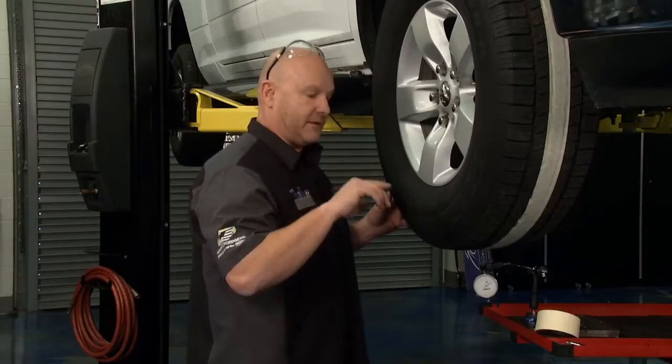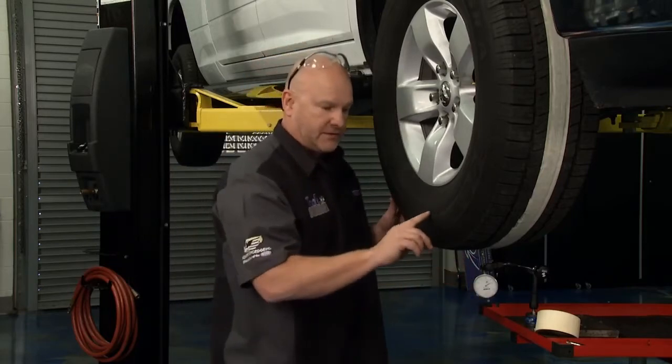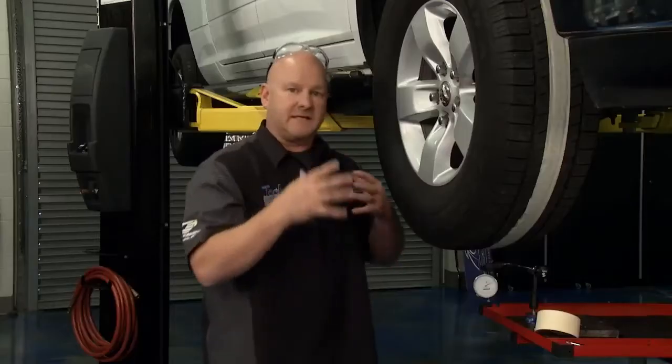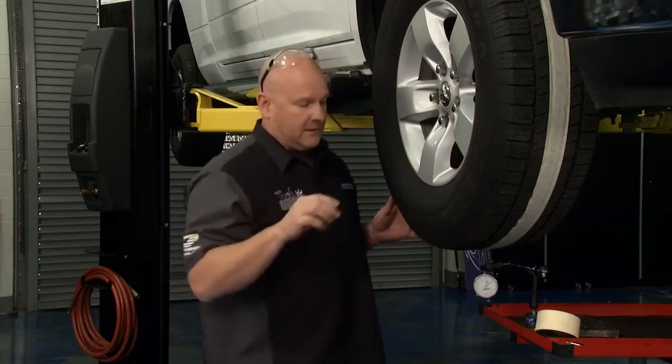So next step is lateral runout. We're going to take the dial indicator, bring it up here to the sidewall of the tire, find a smooth spot, put it up against it, do the exact same test, look for the same type of error. At that point, we will have ruled out or ruled in that there's damage to this particular tire causing the pull. I'll get that done.